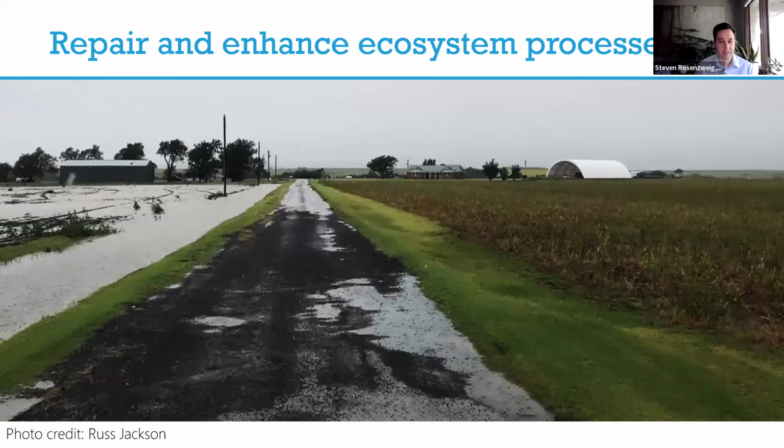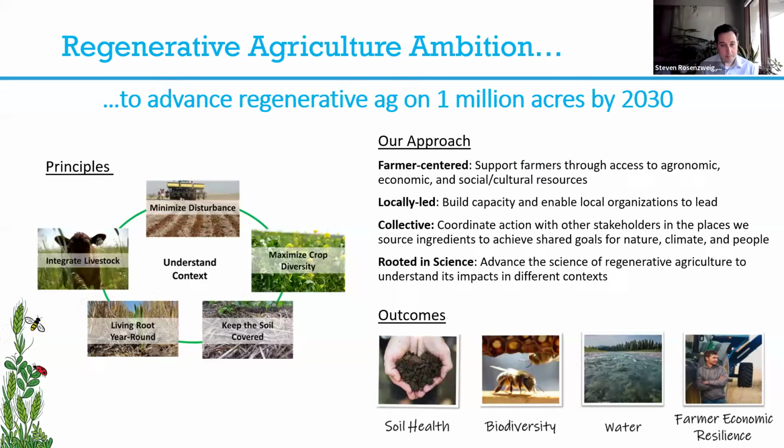Whereas this field on the right has living plants, the soil is covered, and it's able to absorb that moisture and use it for plant growth. So this is a working water cycle just right across the road. And the only difference is in how these two fields are managed. So the idea is that having a healthy farm ecosystem can not only benefit water quality downstream and have these other environmental benefits, but also supports the economic success of the farm. And at General Mills, we have a regenerative agriculture ambition where we aim to support that management that can repair and enhance these ecosystem processes. So you can go to the next one.